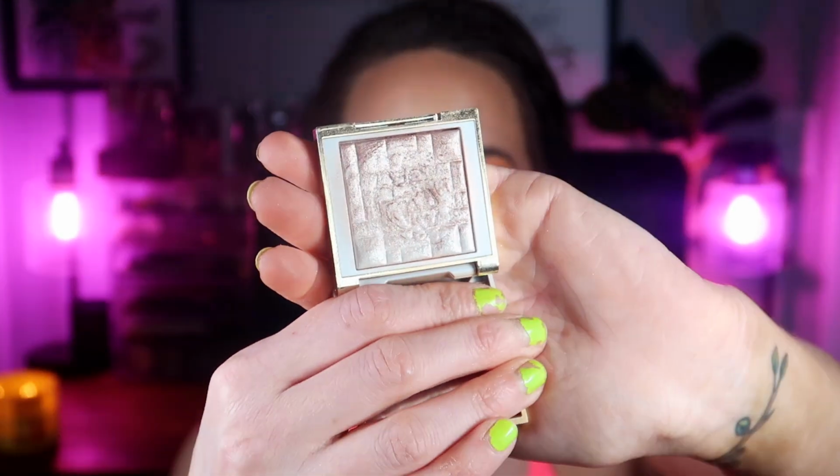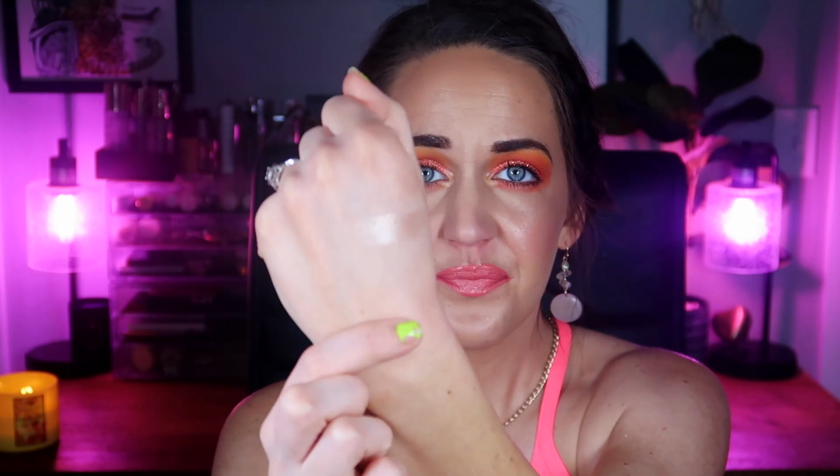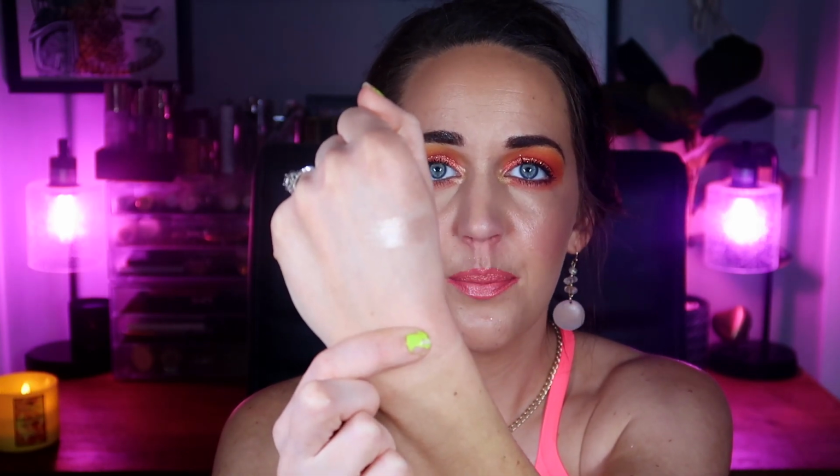I currently have pan on this. I can see the waffle pan in mine. I don't know if you'll be able to tell on camera. It's always hard to see the waffle pan. It's so much less satisfying to pan a baked product like this, because sometimes you're like, okay, can I just see the imprint coming through, or have I hit pan? But this is literally my perfect highlight shade.